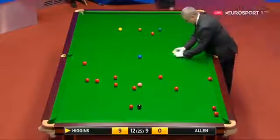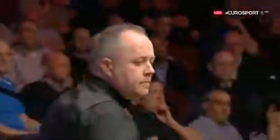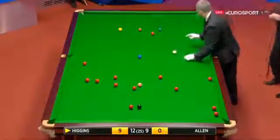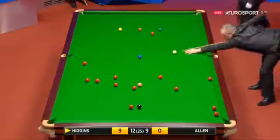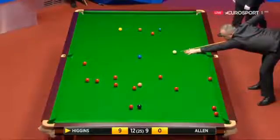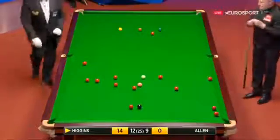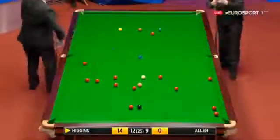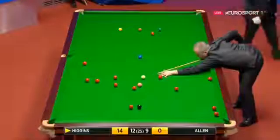Well, it's out of Mark Allen's hands. I was just thinking at 12-9, he was looking for a Joe Johnson style burst like Joe had against Terry Griffiths in '86, two centuries, winning four frames in a row in no time. You can't do that from your seat, and that's where he is right now, fearing the worst, I'm sure. Yes, on that occasion, David, I was helped by Terry Griffiths missing a green. It doesn't look like John Higgins is going to miss anything.